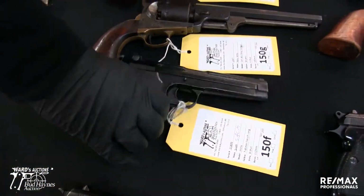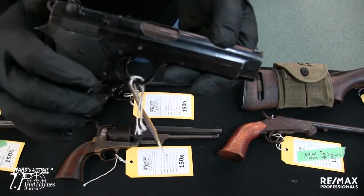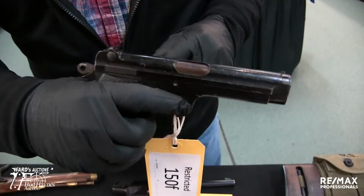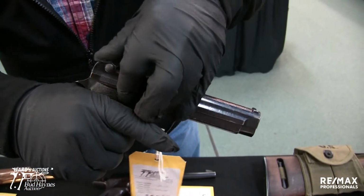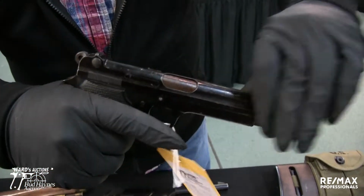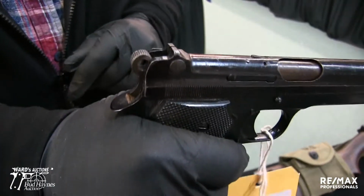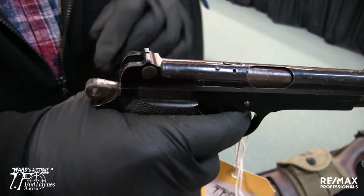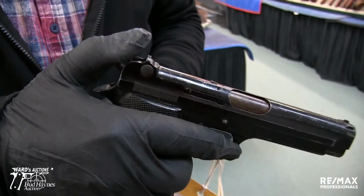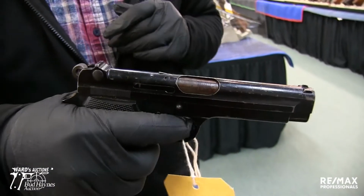150 Foxtrot. Let's have a look here. And again, just a reminder that we do quickly check all of these to make sure they're empty before we start videoing, just to save us time, so we don't have to show each one. This one does not actually lock back. See that hammer? It's not going back with the slide. Would it go back if this was actually going back under the force of a round? I don't think so. I mean, why would it do it then and not now? So keep that in mind.